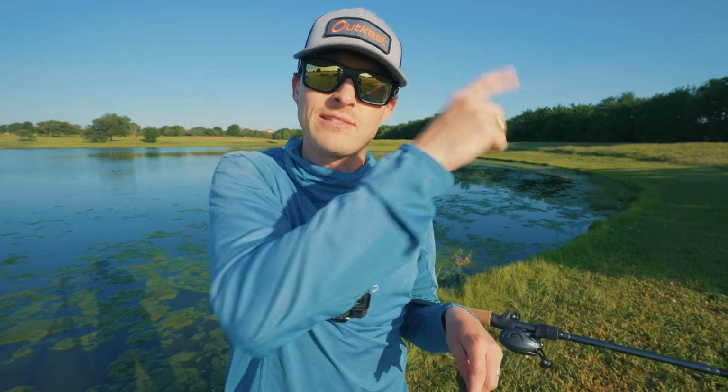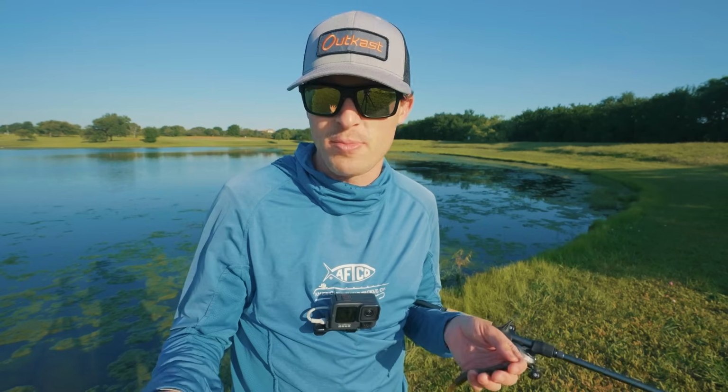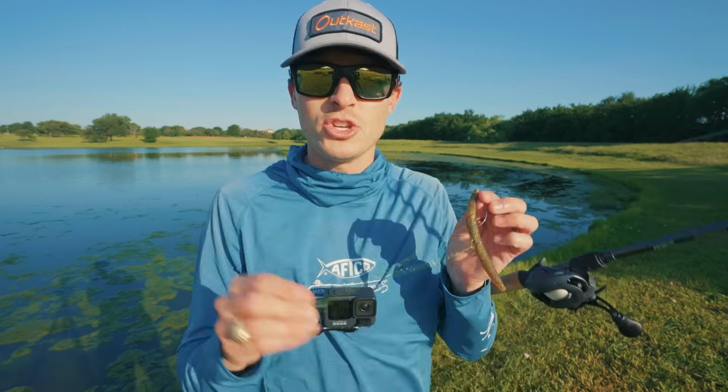I've caught some fish, at least in last year's 100 Ponds series, doing that exact technique. And while the Ocho or any really weightless soft plastic doesn't have exactly the same action, in a pond like this where there's probably a good portion of fish that are in this kind of mood, you can probably still get a good amount of bites doing it on this kind of thing.